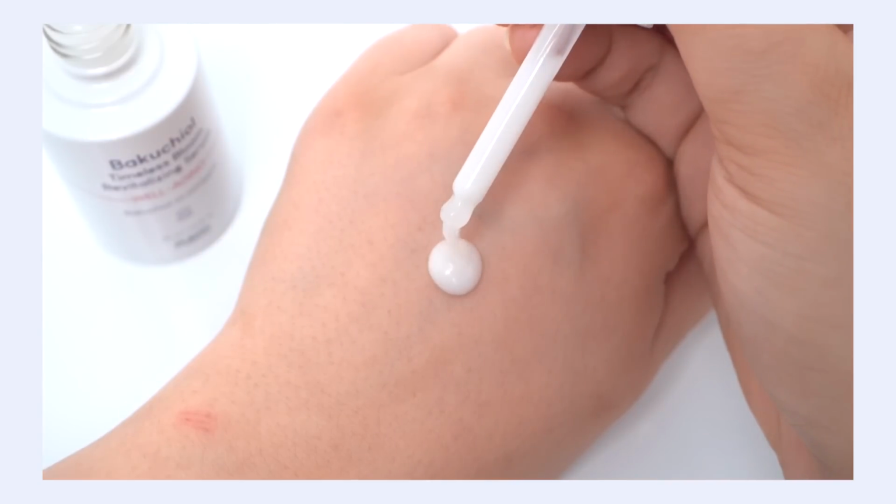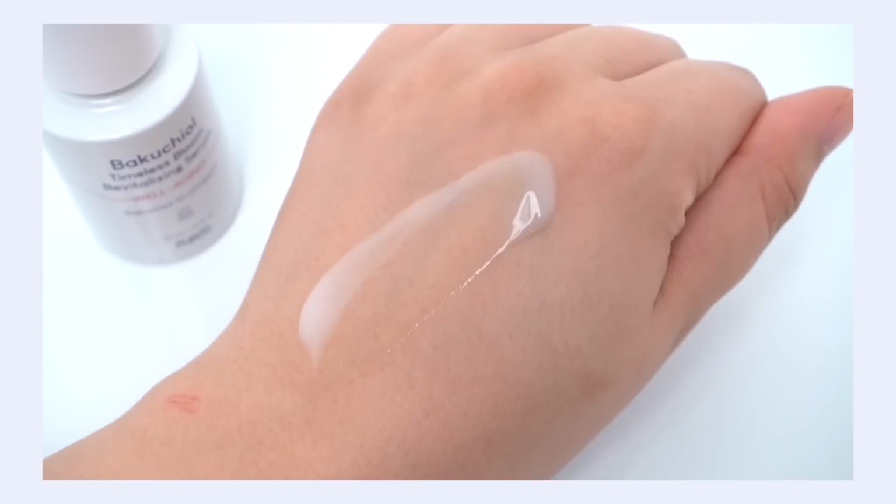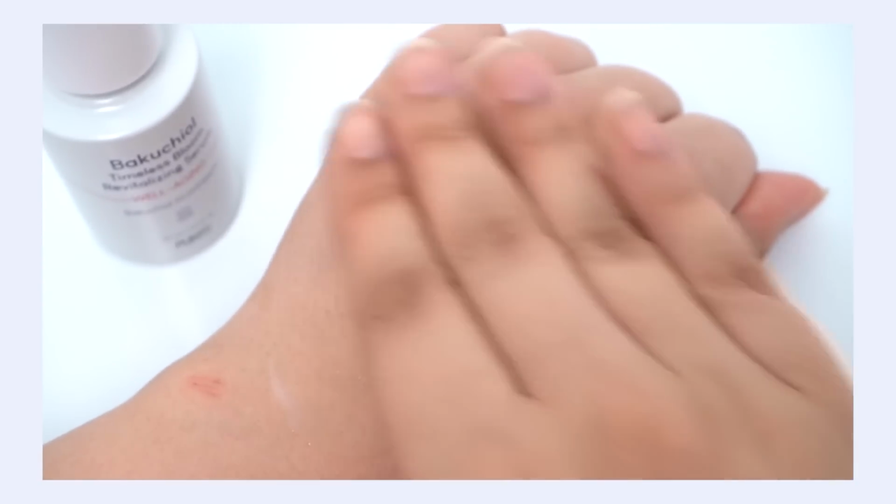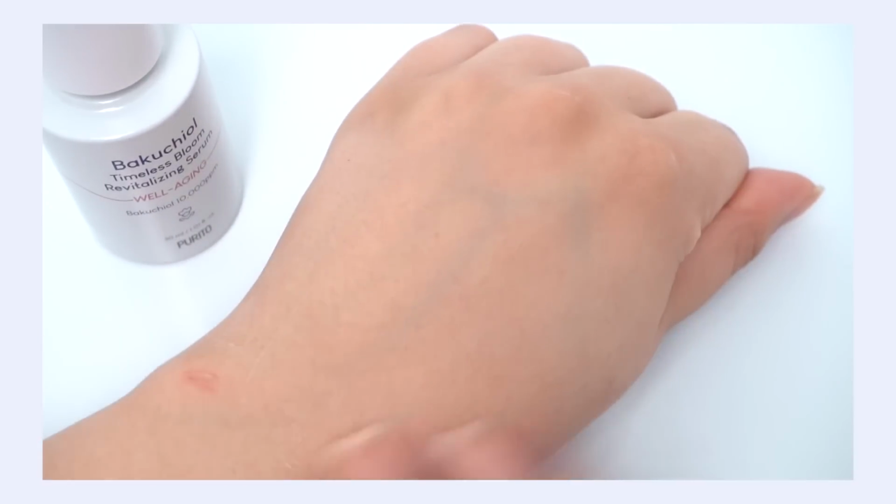So the texture here is interesting because as you can see, this is a creamy serum. It does actually have a good amount of hydration to it, and I think an equal amount of balancing moisture to it as well.